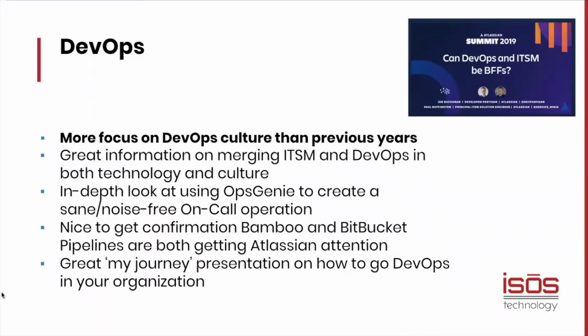I pretty much focused on the DevOps track when I had time to step away from the booth and do other things. What I liked about the focus on the DevOps track here is they focused on DevOps and getting the culture into your company. There was some meat on a lot of these presentations, but it was really more about culture.